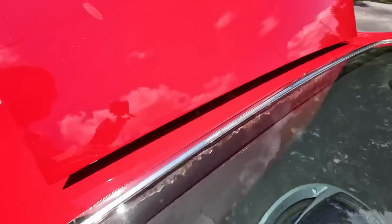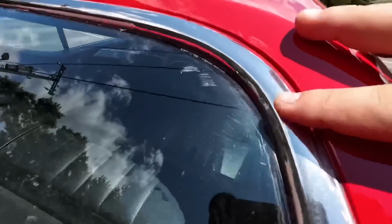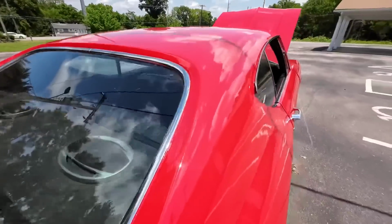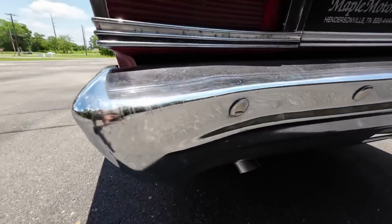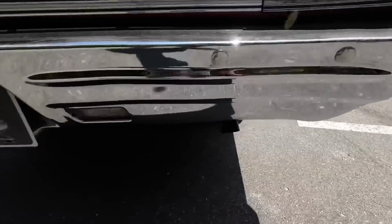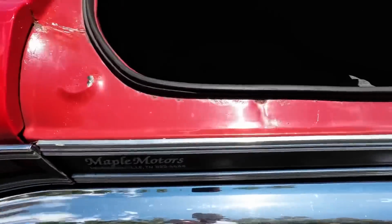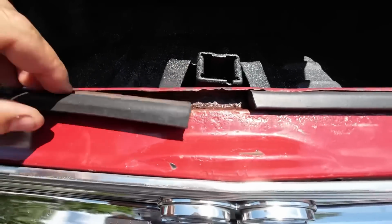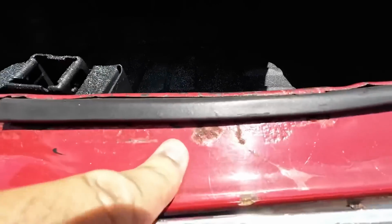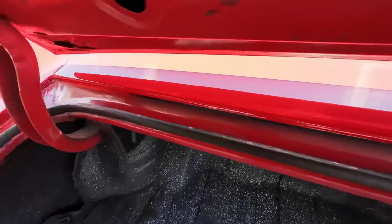Little rust there in the middle. Light scratches up top. Little scuffs in the bumper in the back. Scuff there. Spot here. Yeah, a little bit of rust trying to form in the jam there. Somebody put decent weather stripping over here too. But we show it all.